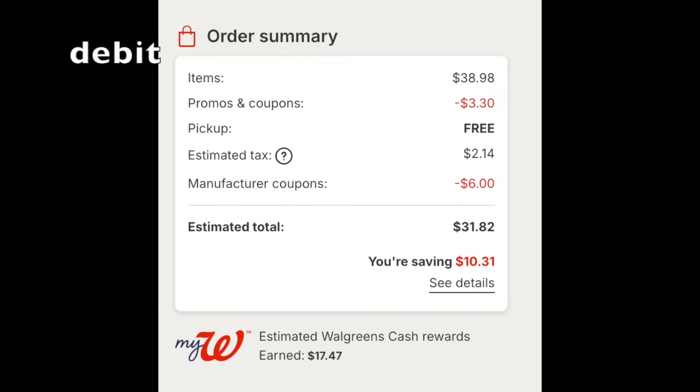Now, to show you the overall basket, it is $38.98, and we have $3.30 coming off. So the total is $35.68 still. We have tax, a $6 digital coming off. So you're going to pay $31.82, and then you're getting back $17.47 in Walgreens cash. So it makes this lotion very cheap if you've been curious to try it. I certainly have. So perhaps a deal for you.